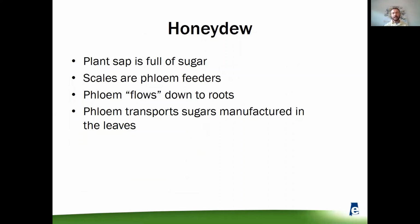So that sap that they're pulling out is full of sugars, and they can't process all that. Now scales, they're going to pierce and aim for that phloem vascular tissue. They're phloem feeders. And if you remember anything from biology, phloem tissue flows down to the roots. So we have our leaves that make all these sugars, and the phloem transports those sugars to the roots, and that's what these scales are feeding on.